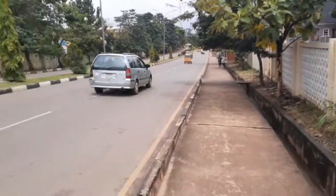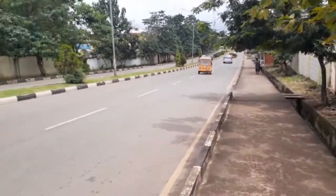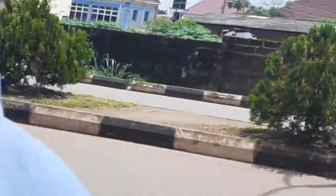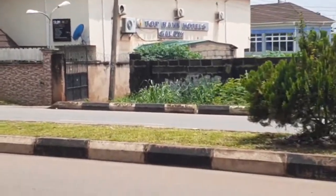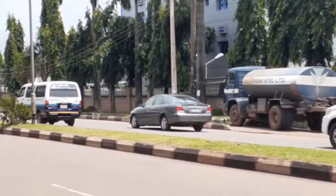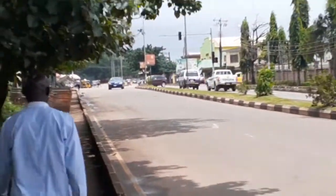And by the opposite side of the road, you see Lady Ibiam. Lady Ibiam is an all-girls secondary school. That's the blue signboard there. So this is Top Rank Hotel, and as you can see, there's a water tanker there delivering water. So in Enugu State, you can't really just have a borehole, you have to buy water. And a tank of water, like a tanker of water, goes for 4,000 naira.